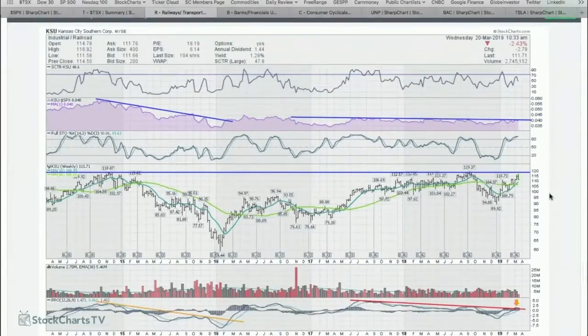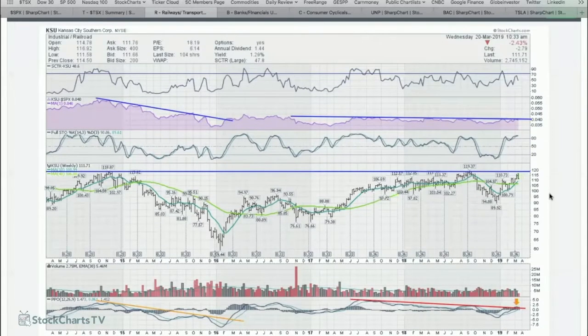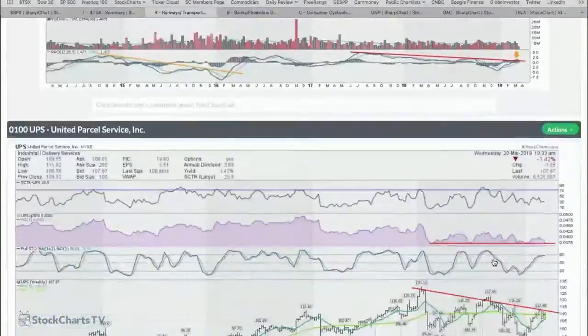Kansas City Southern. This chart was on Fast Money last night, and I found the interpretation quite interesting. They talked about trying to make it through this prior high, but the interesting part is going back 5 years, this is also a high on the chart. And again, this is a total return chart, so we add in the yield. What we're looking for here is we're testing this prior high, and it looks to me like this is going to fail. And down here, you've got your momentum rolling over right at zero.